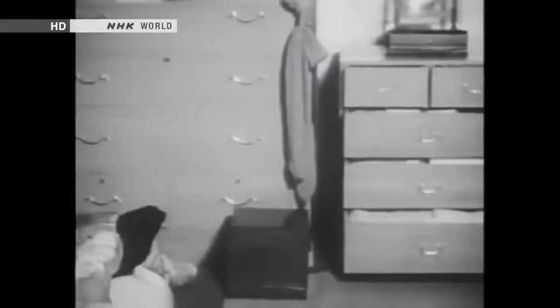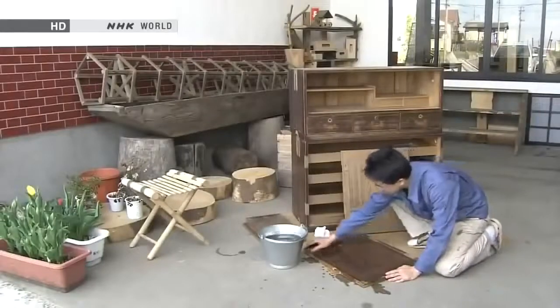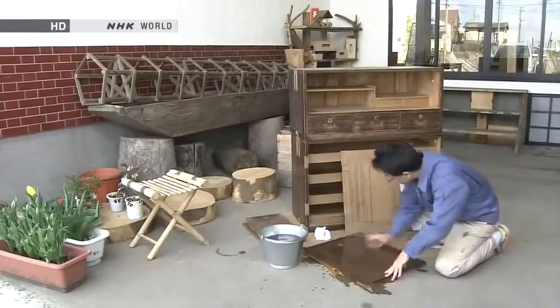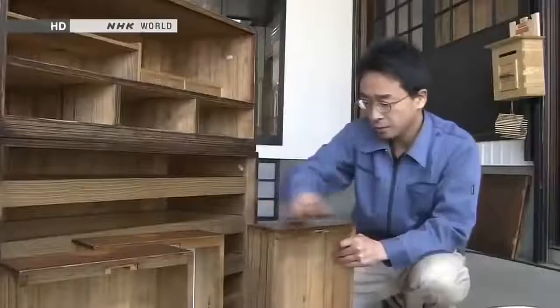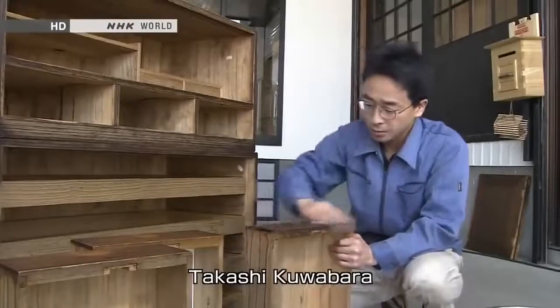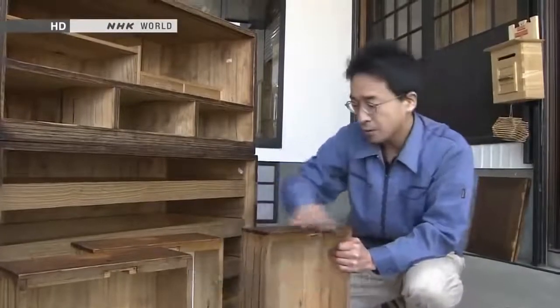It represents her best wishes for her happiness. If a Paulownia chest is well taken care of, it can stay in use for 100 years. Takashi Kuwabara represents the third generation in his family to have made and restored chests of drawers.